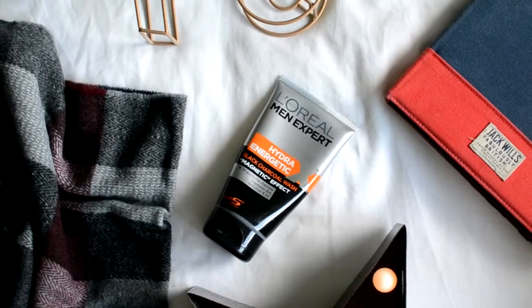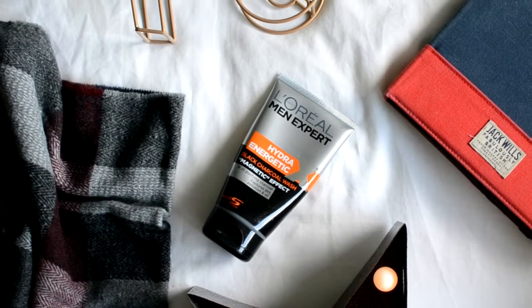Next one is a L'Oreal Men Expert face wash. This is the Hydra Energetic Black Charcoal Wash with magnetic effect, as it says on the label. I wouldn't agree that it has any magnetic properties. It says it helps fight 5 problems that can be caused by daily grime, so that includes blackheads and shine. Shine is something that I do suffer with on my T-zone, for example. The blackhead property of this I don't think really works that much, because I don't know if there are technically blackheads, but there's stuff all over my nose which is completely disgusting, I know.